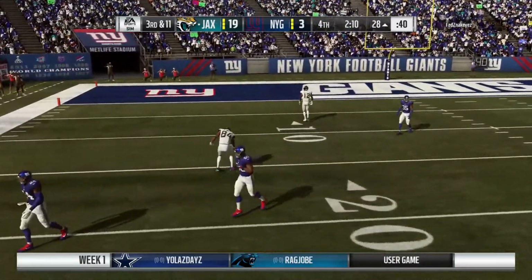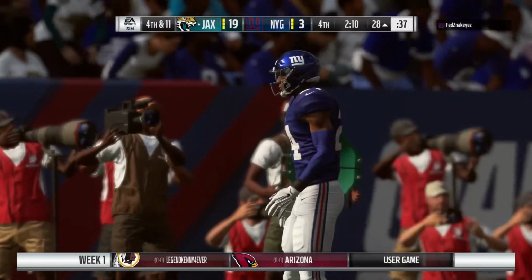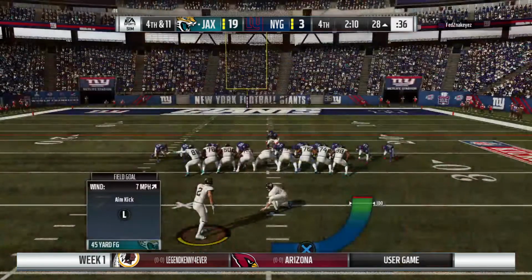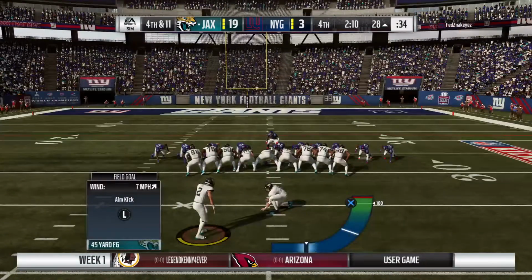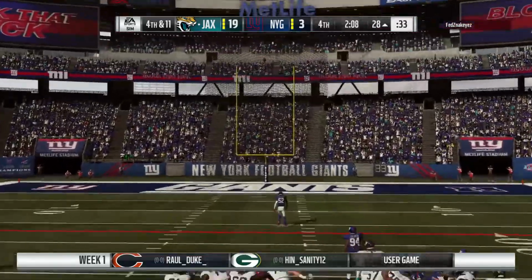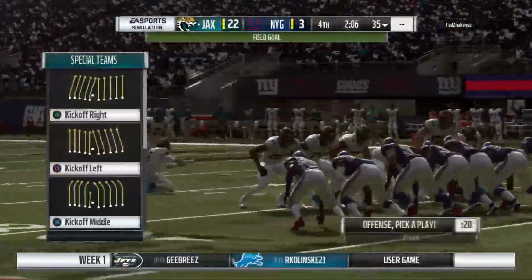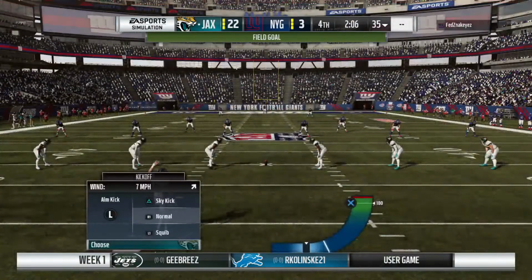To throw is Bortles. Oh, incomplete. Nearly the pick they needed. They would have loved one there, but at least it does get them to 4th down. And Lambeau will put this one through, and that will make this now a 19-point advantage.